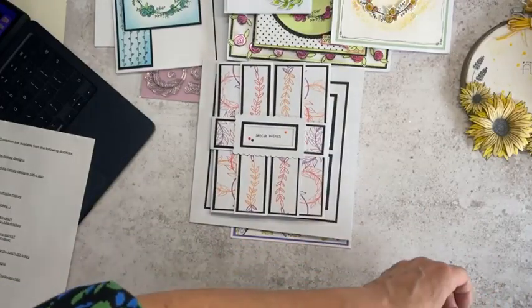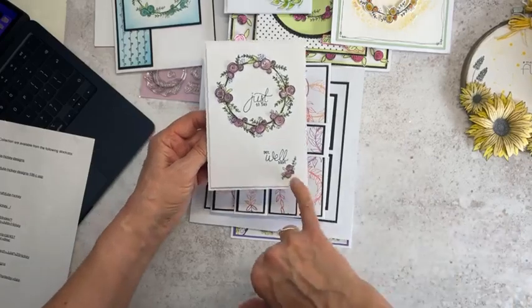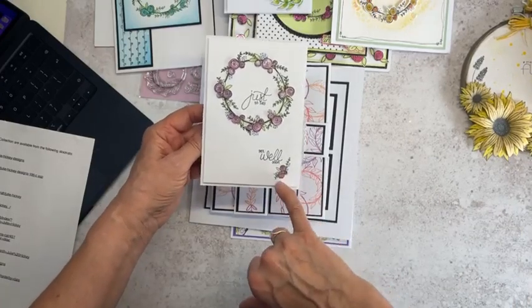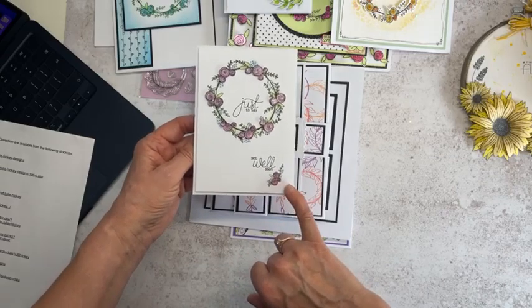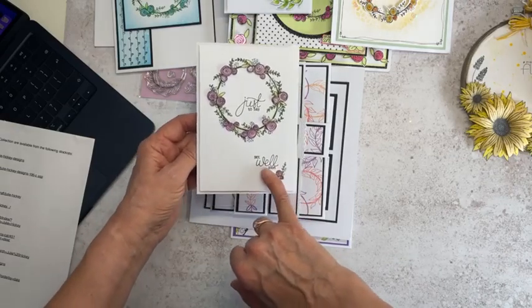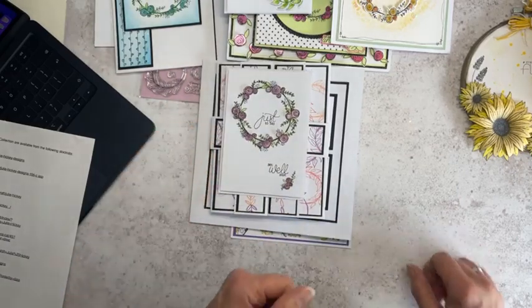And then one from myself, where I just did the wreath. This is why I like the little extra stamps. Just that little extra piece that you can add. Great for the insides of your cards as well. So just add in my sentiment, and then add in a little bit in the corner. Really pleased with that one.